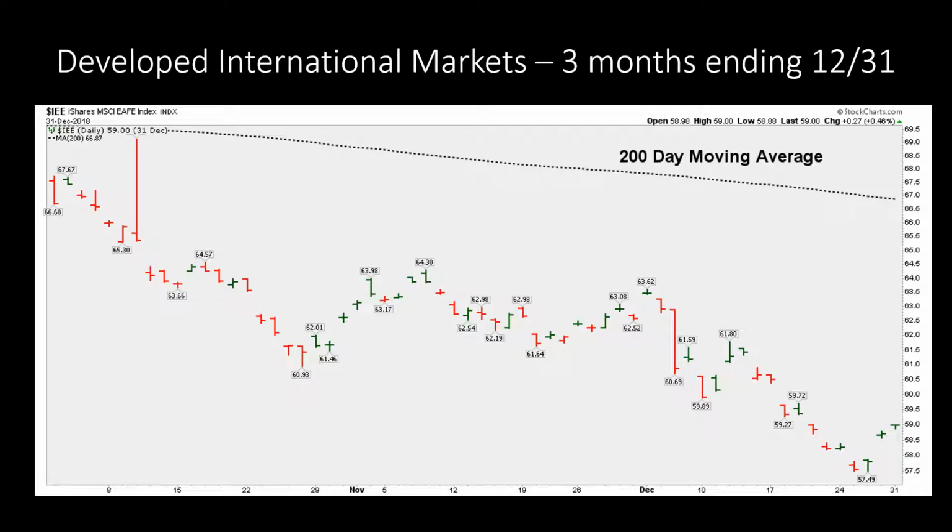Here we have the MSCI EAFE index. It follows the Developed International Stock Index. And using the same time frame and indicator, we see that this index has been below its 200-day moving average since before October. It has attempted several rallies, but has failed each time and gone lower.